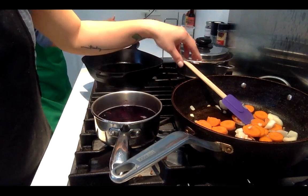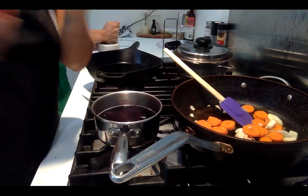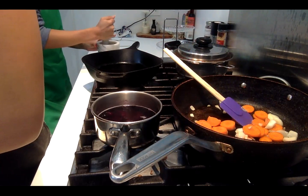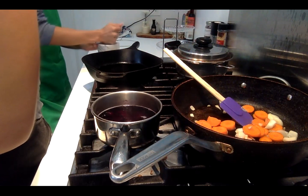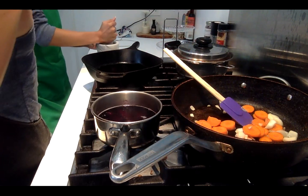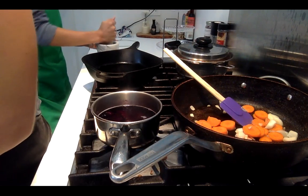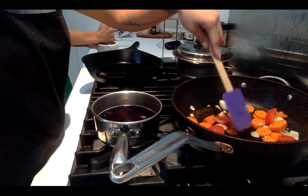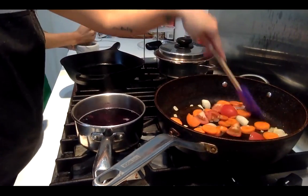And then I'm going to add in a Roma tomato. So again, I'm going to rough chop the Roma tomato into quarters. This gives it a nice tanginess to my curry.